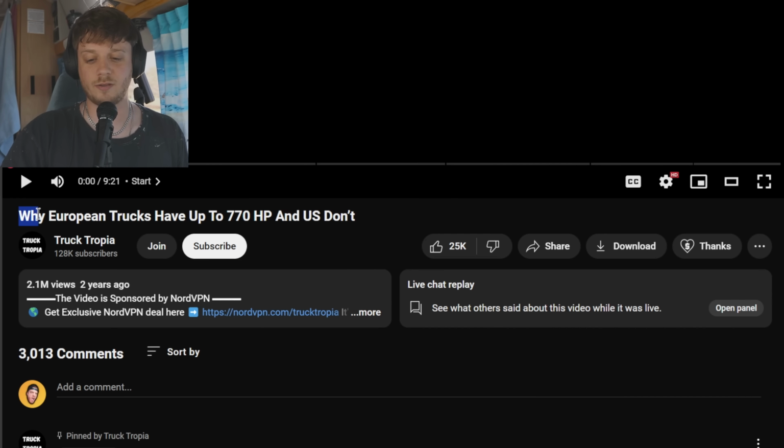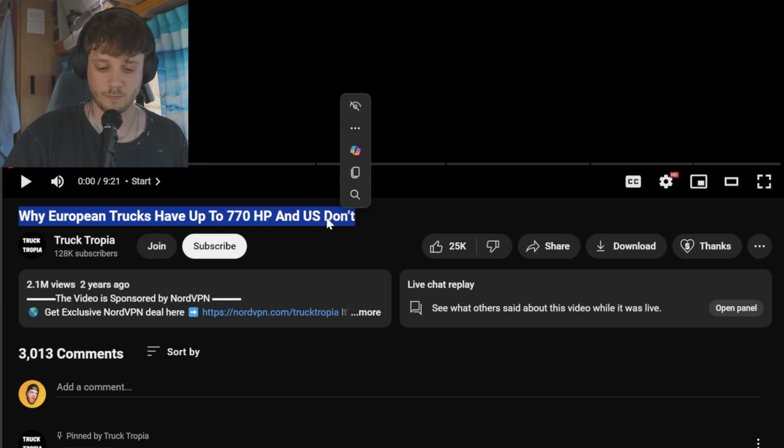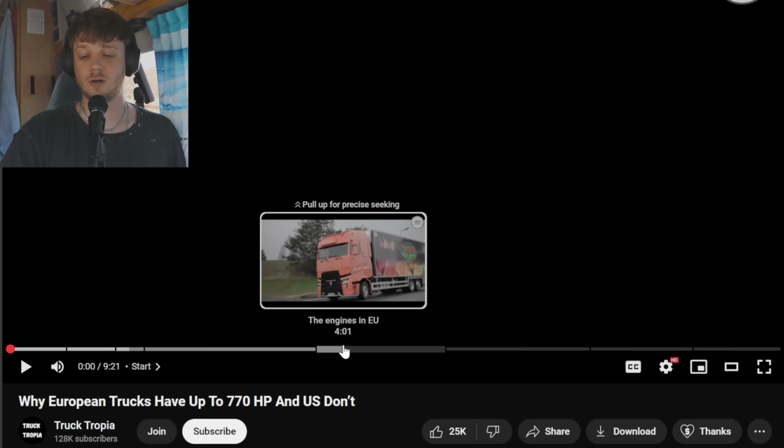Check it out. Why European trucks have up to 770 horsepower and the US don't. Oh man. European trucks are bigger, faster, stronger than the U.S. trucks. What does this mean for America? How is this possible? How can the land of the free not have the biggest, baddest trucks in the world?